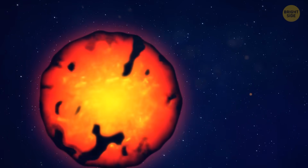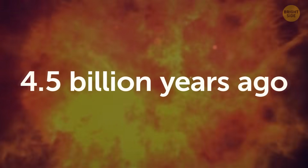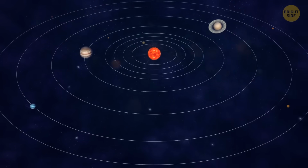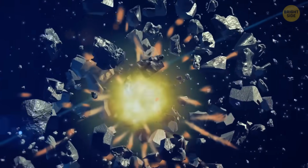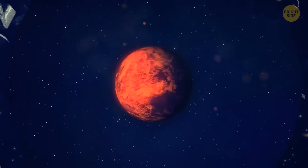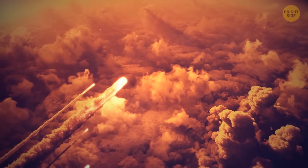Once upon a time, the moon used to be a red ball of lava. This was way back in time, 4.5 billion years ago. Now this is our solar system. It's full of dust and asteroids. They're constantly bumping into each other, playing space billiards. This is Earth. It's just beginning to cool off from the constant asteroid and comet impacts.